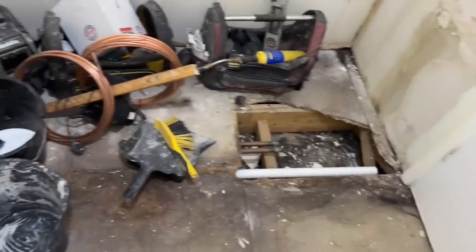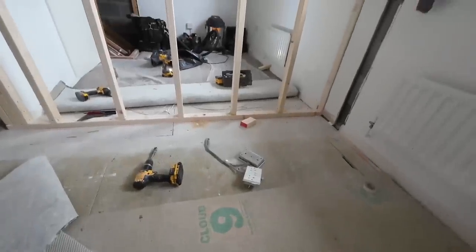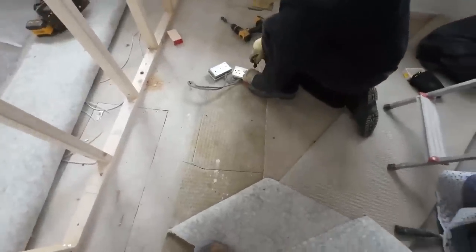At this point, I was running a little bit late for a quote, so me and the apprentice had to leave to go quote some jobs. And then the next day, we just finished off. I'll quickly run through what we got done on this day. So the electrician disconnected and moved the sockets.